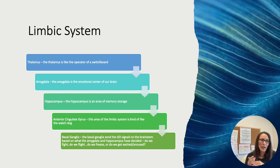The next is the hippocampus. The hippocampus is an area of memory storage, and it's right next to the amygdala. The amygdala and the hippocampus work together to label stimuli, and then the amygdala asks the hippocampus, have we experienced this before, or anything similar? Was it good or was it bad? And so this is where memories become stored.